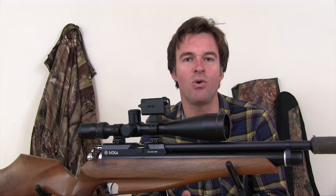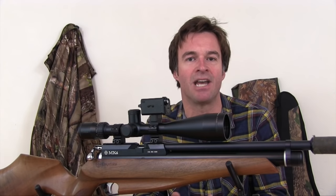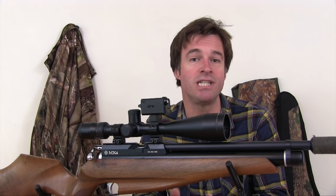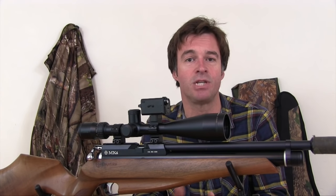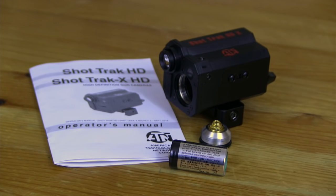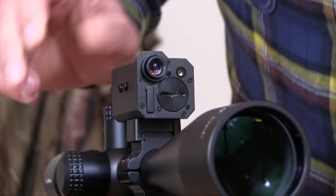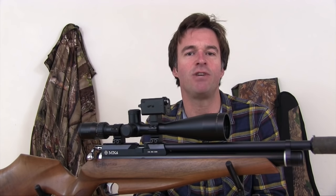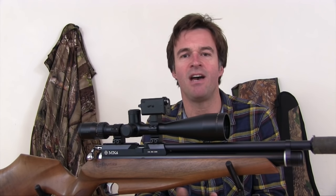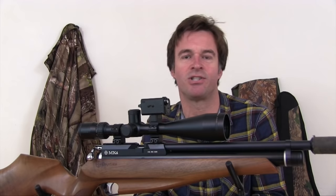There is a bit of a jolt when the shot goes off, but that's because I'm using an FAC rated air gun. The unit is recoil resistant, so you should also be able to use it on a spring powered air gun. The camera comes supplied with a CR123A battery and manual, though you'll need to buy the micro SD card that it records to. That battery should give a continuous runtime of about 2 hours, which should actually amount to quite a lot of filming as you only really use it in short bursts.